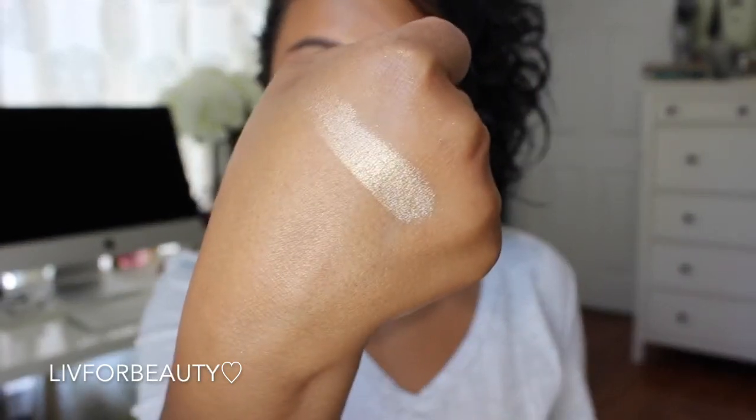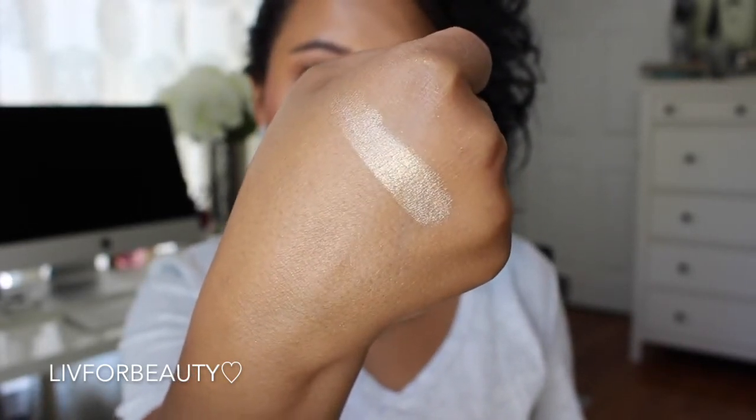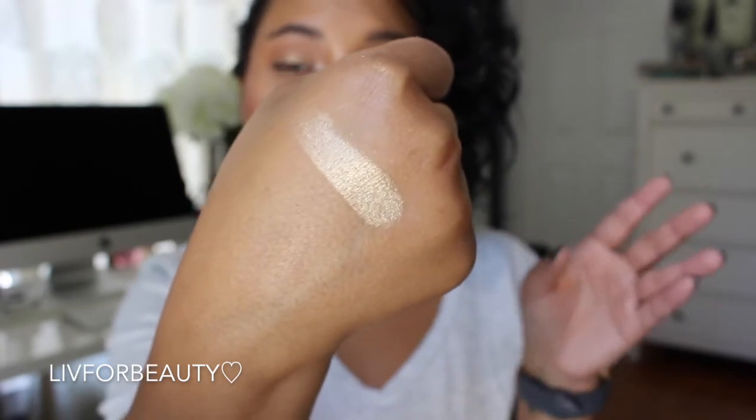Okay, so the texture of this one is very, very smooth. At first, I wasn't sure how I felt about this, like in the beginning when I first got it, but the more I started to wear it, as the summer season approached, I just loved it even more. And what I love to do with this highlight, I will spray some Fix Plus on my brush. I should probably move my hand out of the frame so you guys can see me. I will spray some Fix Plus on my brush, and then I will dip my brush into the highlight and then apply it straight to the cheeks.